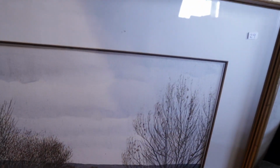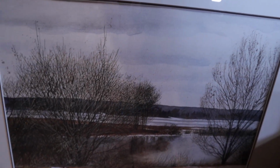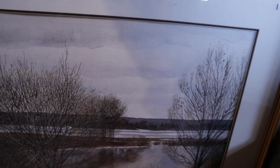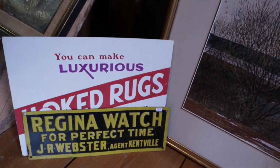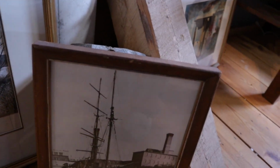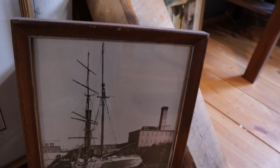Again, all the measurements are online. I give you the measurements of sight, which is the actual image you see, and then of the overall size with the frame. So that includes the matting in the frame. But the sight, if you ever see the name sight before a measurement, that means just the part you can see. A couple nice little signs here. Lunenburg Rugs and Regina Watch Company, that's a lot. An early photograph, a ship in Parsboro. Full history on the back of that one, which is interesting.